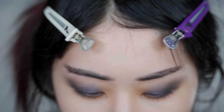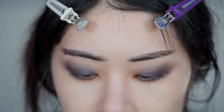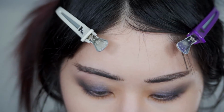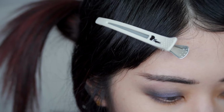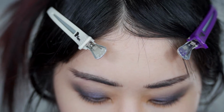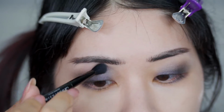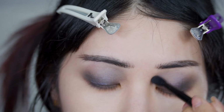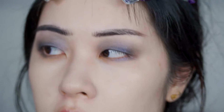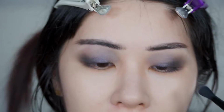And now I'm going to go into this shade right here. It looks kind of like a more shimmery version of the matte that I used earlier. And I'm going to use a more diffuse brush for it because I do want to kind of apply it broadly across the inner part of my eyelid. Applying it closer to the inner part of my eyelid may not have been a good idea because it's kind of making me look a little bit like a zombie.